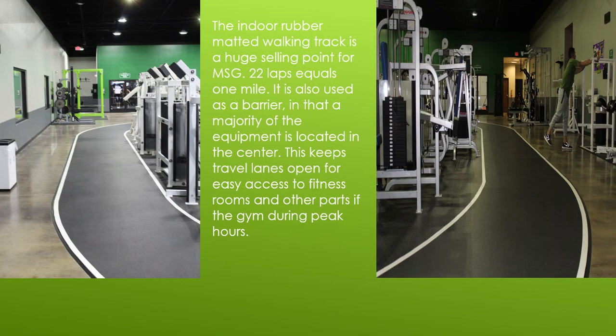Now let's talk about the indoor track. This is a big selling point, especially for the senior adults. It's indoor, rubber matted. It's 22 laps equaling a mile. We've already talked about how it surrounds the gym equipment, but I think that's an interesting thing that we should take note of. That it creates a barrier, keeping a majority of the population either in the center there or in the fitness rooms.